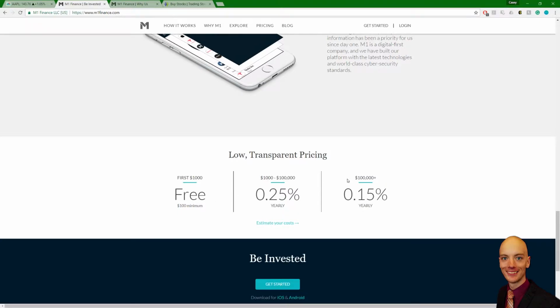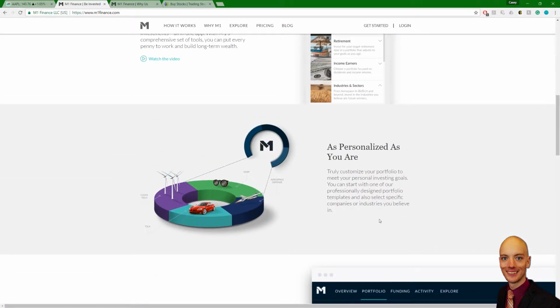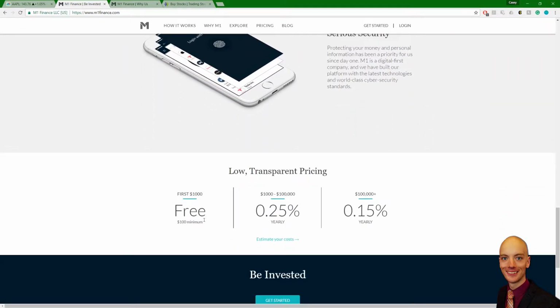The other problem is something called fractional shares. So if you have a whole share, let's say this represents a whole share of Apple stock, it costs $143 today. With M1 Finance, you can buy just a fraction of Apple stock. So if you don't have $143 or multiples of $143, you can just buy $10 worth of Apple stock and $5 worth of Tesla and some clean tech, as it's showing you here. So that allows us to get started with as little as $100, like it says down here. First $1,000, $100 minimum, totally free.